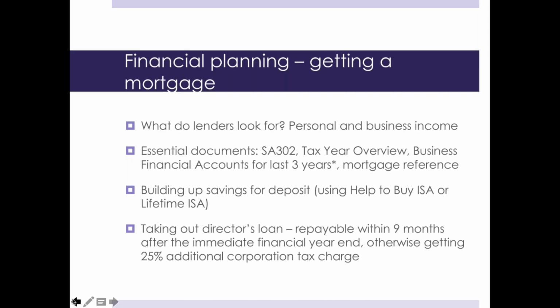Okay, so normally they will need this piece of paper called the SA302. It's essentially something you need to request from HMRC. It's a tax calculation, so you will see the HMRC logo on it. It comes with a tax year overview. If you submit your tax return online, or your accountant is acting on your behalf as an agent, it's downloadable online.